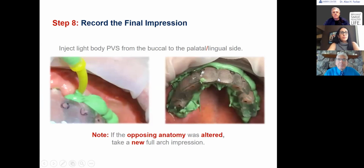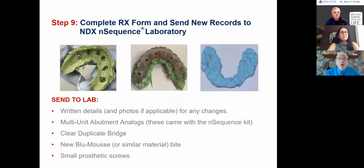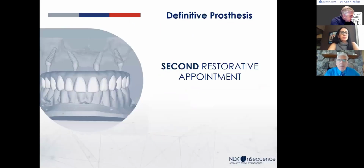Okay. A picture wouldn't hurt either. Oh yeah, photos. Those pictures again, it's nice to get any pictures at all. So you've sent that to our laboratory.